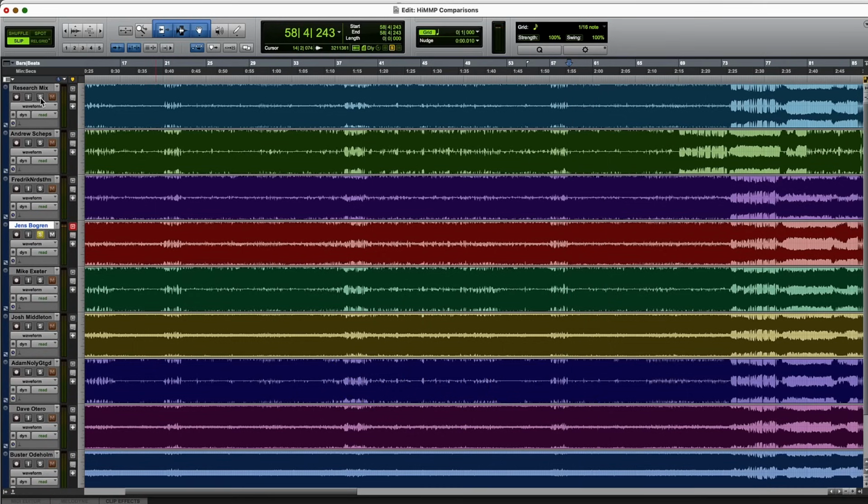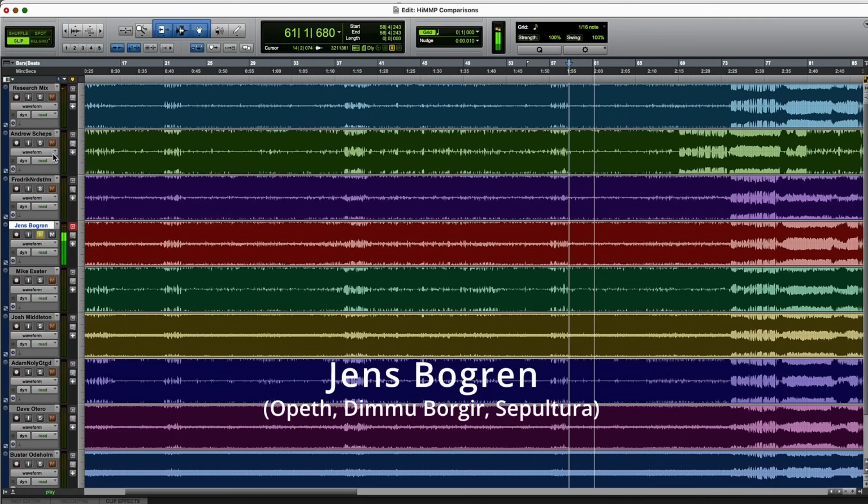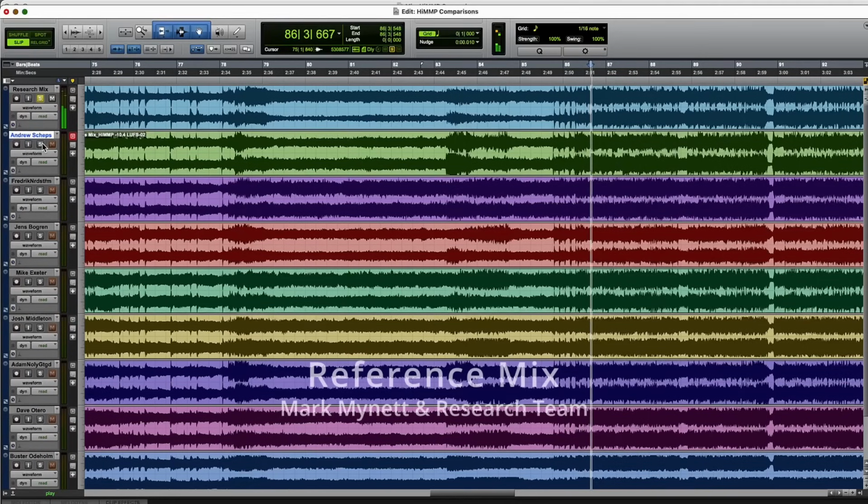Whereas compared to my own mix, the research team mix, a very different vocal sound that's impacted by the way that the guitars are presented within the mix.